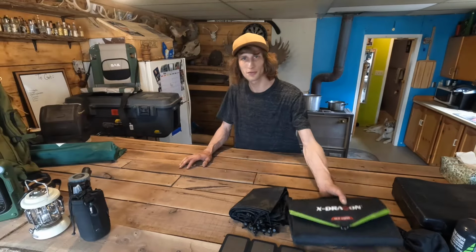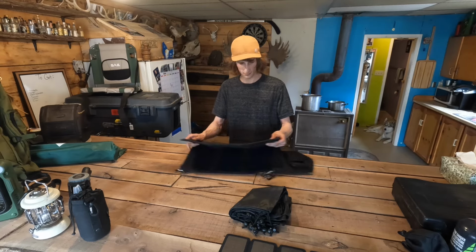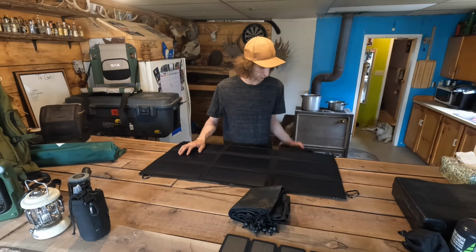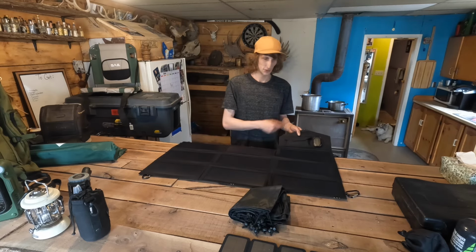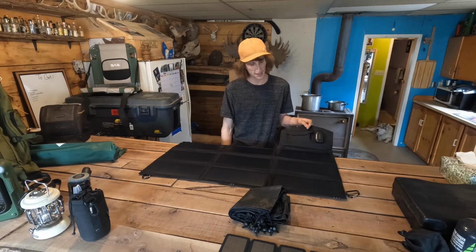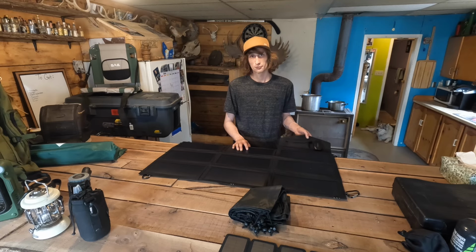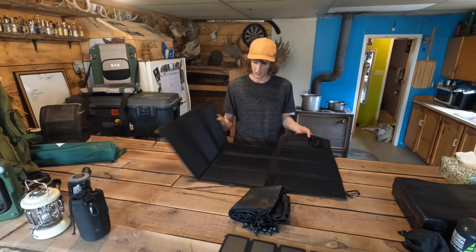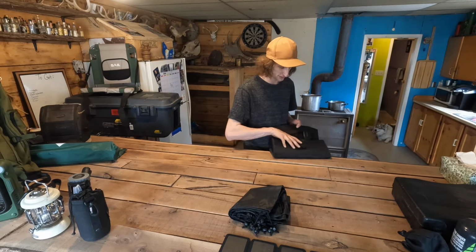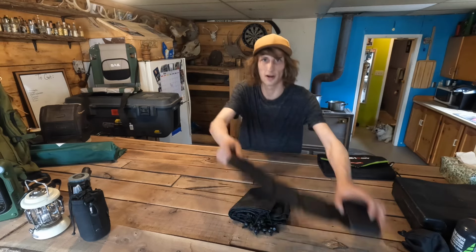So for the GoPros, phones, taking pictures and all that type of stuff, this is a 70-watt foldable pad. It also has booster cables, like jumper cables or alligator clips, so you can charge up batteries and stuff like the fish finder with it. It works really well. It's the 70-watt panel by X-Dragon, and we also use this during the day to charge up our power banks.